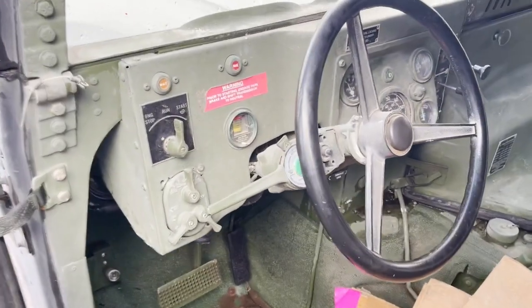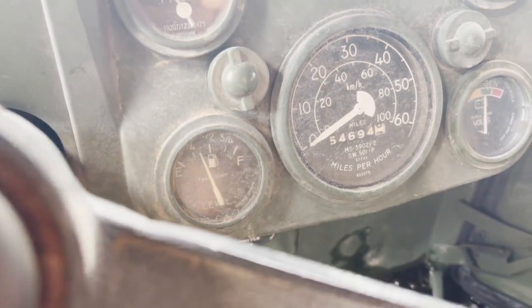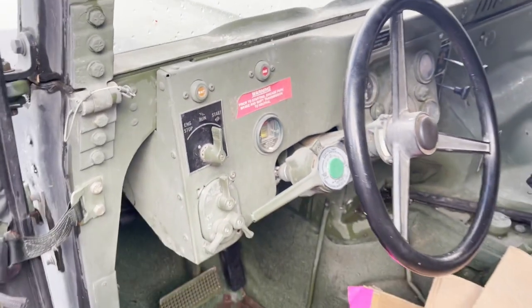No smoky smoke. This one has 54,000 miles. Great. Not bad.